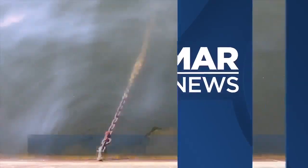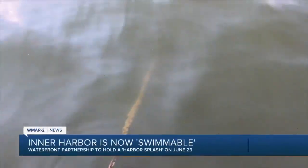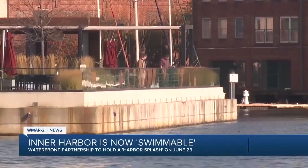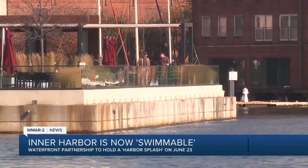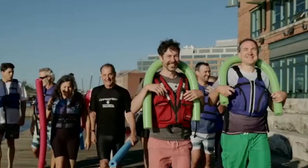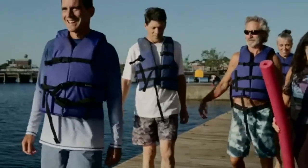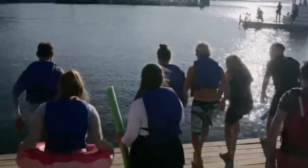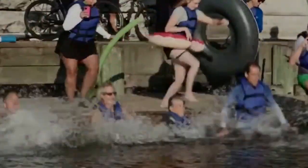And just a few weeks later, ditch the watercraft and dive into the harbor. It's clean enough to swim in. More than a decade after the Waterfront Partnership launched the Healthy Harbor Initiative, the water now meets Maryland's standard for swimming on dry weather days. To celebrate, the partnership is hosting a harbor splash on June 23rd. Right now, it's recommended you only swim in the harbor during scheduled events like the Harbor Splash.